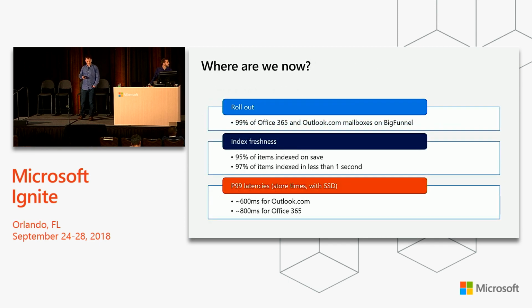And then the last thing that I'm going to talk about is where are we now with BigFunnel? When I built this slide, we were 99% done with the rollout of BigFunnel to user mailboxes in the service. As of this morning, we were well above 99.9%. So very close in the service to getting all the way there. About 95% of messages are indexed in that on-save path that I mentioned, and we get about 2% more from the event-based assistant path within a second.